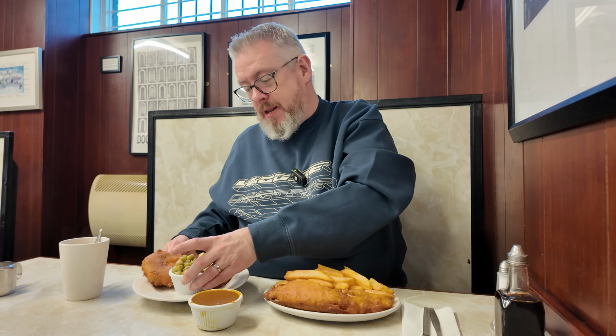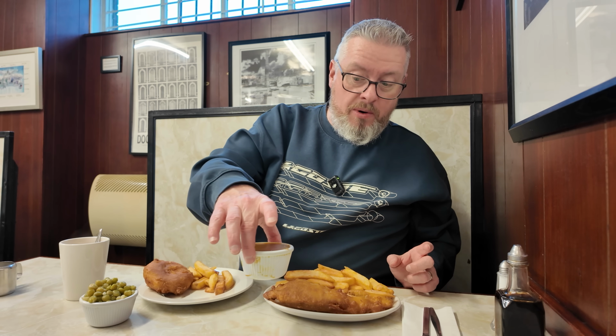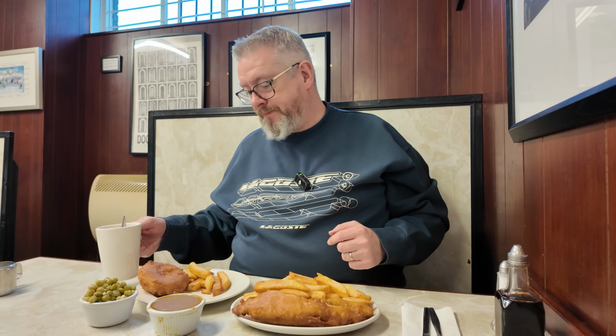And the peas. Now, these are also interesting. Every time you order peas in a chippy back home or up north, you get mushy peas. I've ordered peas here and they're just marrowfat peas. Very different, very different. And we got the curry sauce here as well, which has got a skin on the top of it. And over here, a cup of tea.